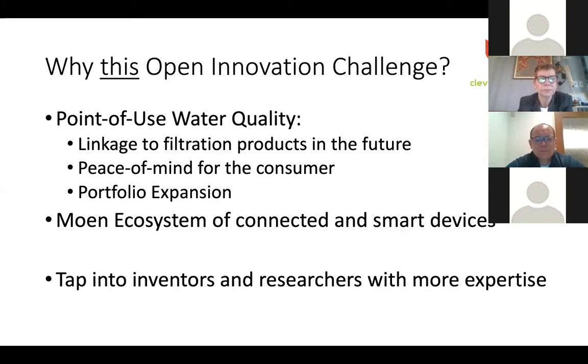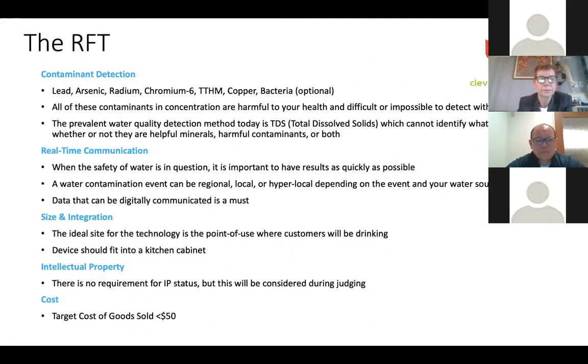And probably the biggest why this open innovation challenge: we are not the experts, certainly not in everything. And we think it's a tremendous opportunity to tap into inventors and researchers with more experience than us in this specific area. So that's really the overarching reason why this open innovation challenge. And now Matt's going to walk you through some of the what's of the actual RFT.